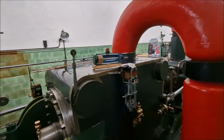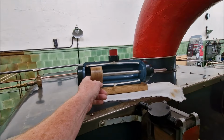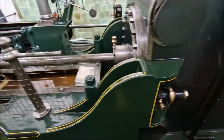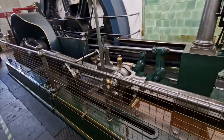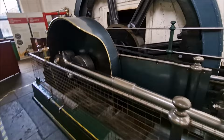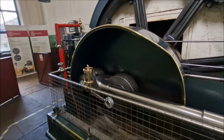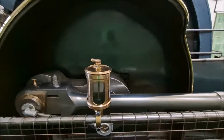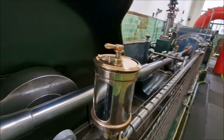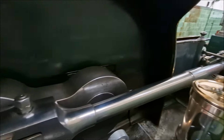Quick demonstration there of our cylinder works. What's that? Another empty oiler there. Oh, see, that puts oil into there.